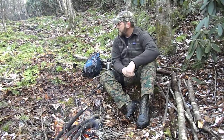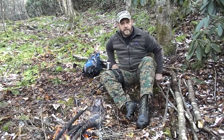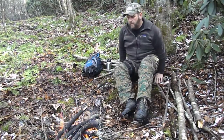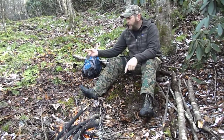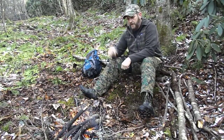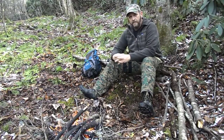Right here to my side, you can't really see it over here. I'll pan around there in a little bit and show you where I'm setting up this shelter at. Ooh, this fire's getting kind of warm. I'm going to set it up right here in front of my campfire.